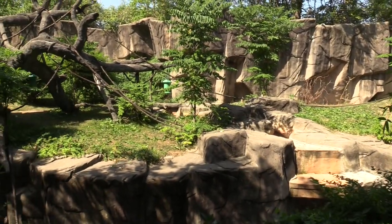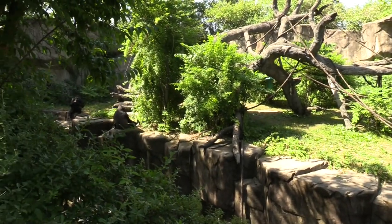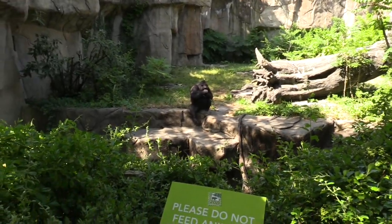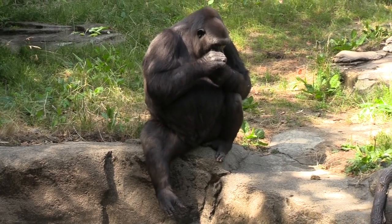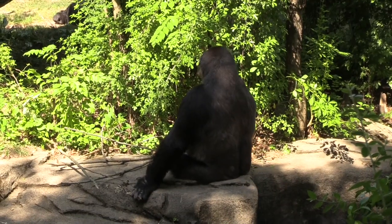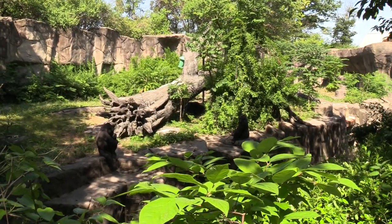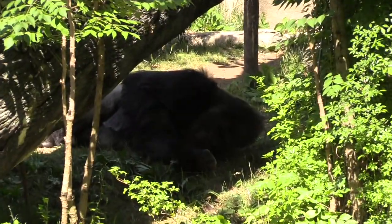This guy's got all sorts of stuff to climb on. See some of the gorillas off to the side. The other side. And you got this one. Leg just hanging down. You got the other one. Then right underneath the big fallen tree, you got another one in the back in the shade, taking a nap.